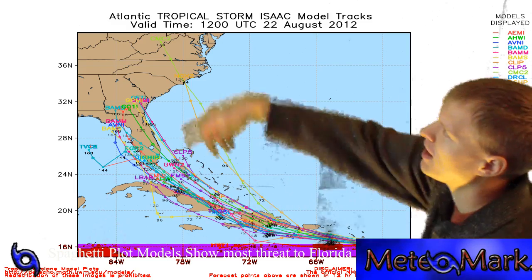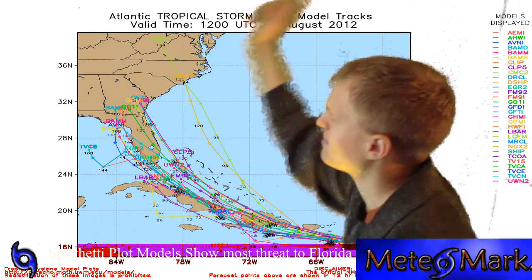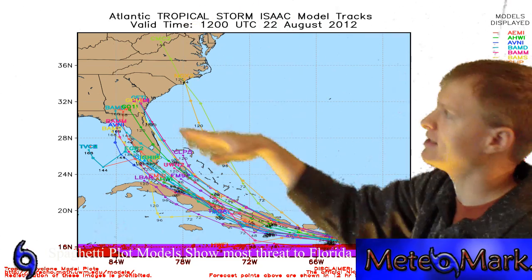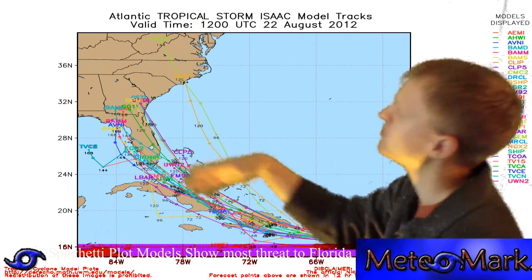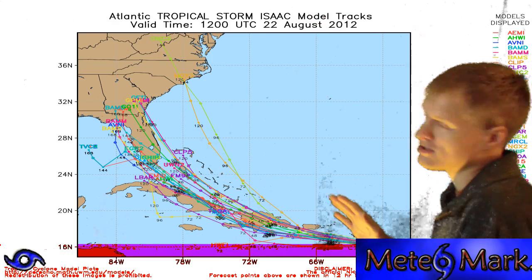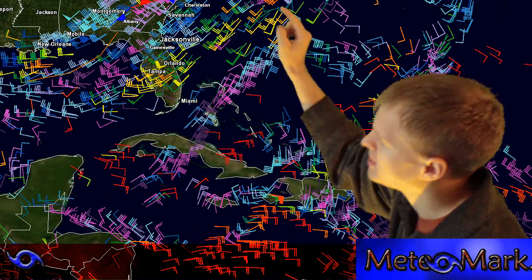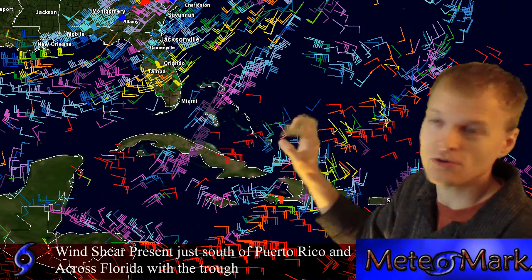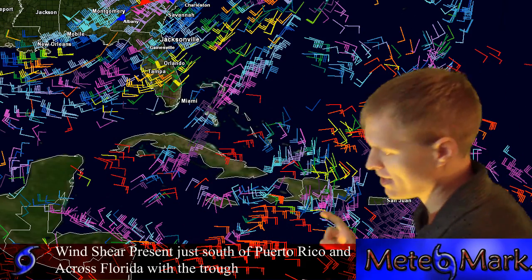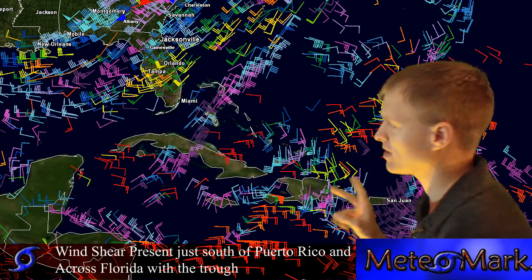We have a few outlying models that take it way up the east coast, but we think at this time the trough over Florida is actually weakening, and that's not going to have much strength to push the system and recurve it out to sea. So this system will very likely make it into the eastern Gulf of Mexico, just west of Florida.